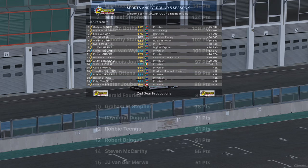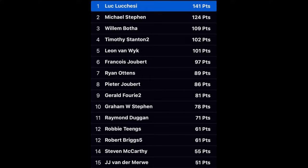So Luke Lucchesi with one bad result, one win, probably be enough to keep him at the top end of the field. Michael Stephen, Willem Buerta, Timothy Stanton, Leon van Wyk, he's definitely going to move up a little bit, there's no doubt about that. Francois Hubert, Ryan Ottens is going to be climbing up there as well. Interesting to see how this one's going to play itself out. We didn't see any Stephen McCarthy out there tonight, so that 14th will dissipate into at least a 15th, because Jason van der Merwe has picked up points, double points tonight in fact, and he was 15th, just 4 points behind Stephen McCarthy going into this one.